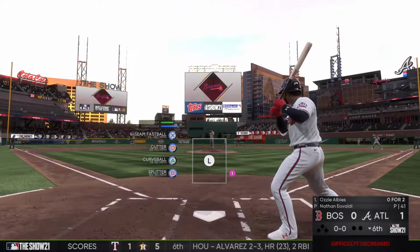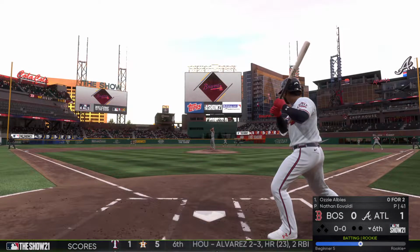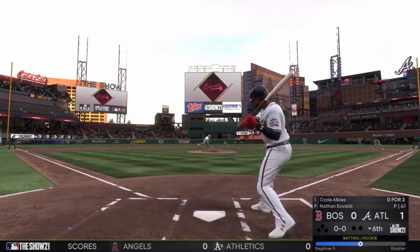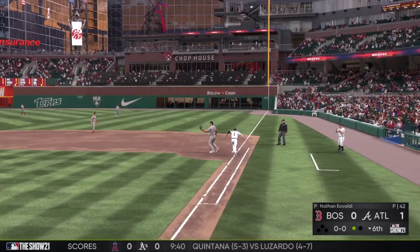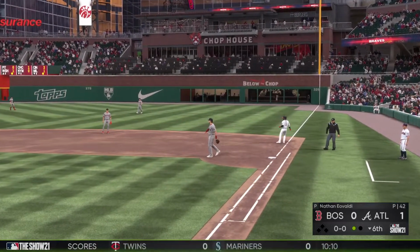Digging in, the switch hitter, Ozzie Albies. He'll lead it off as we start the home sixth. The second baseman. Not surprisingly here, this is on the ground to the right side. And he will whip this one over to first in time for the out.